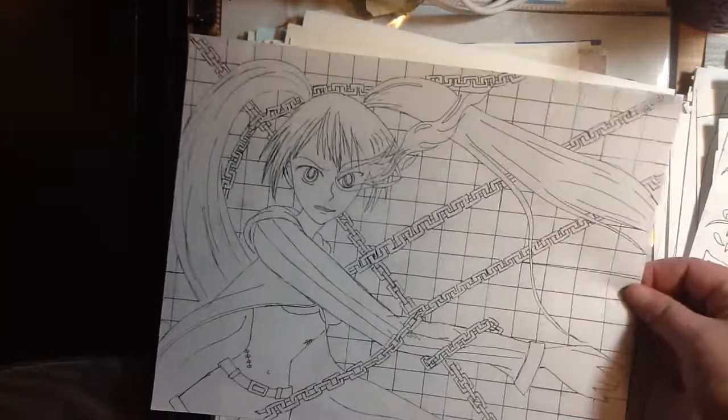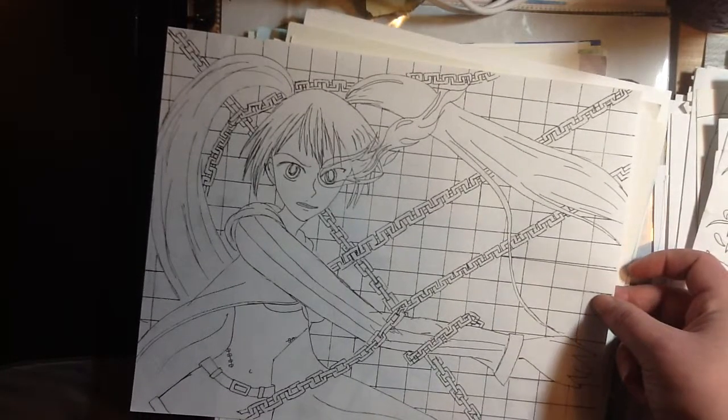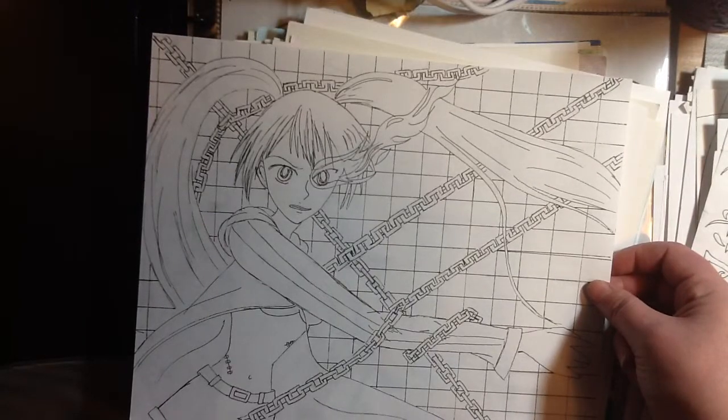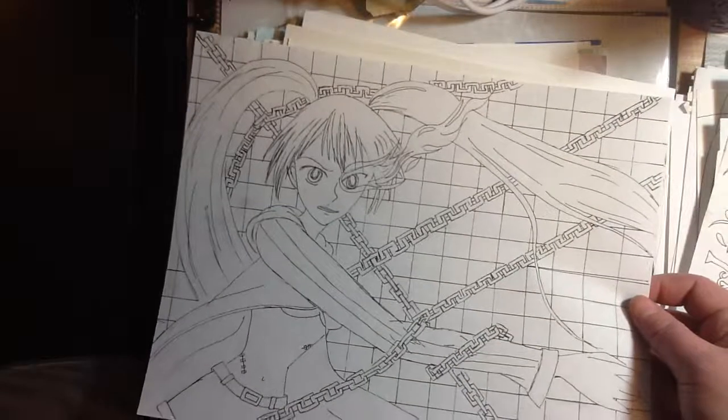This one is Black Rock Shooter. I've always been a fan of that series. I think the character was based off of Hatsune Miku, or inspired by.